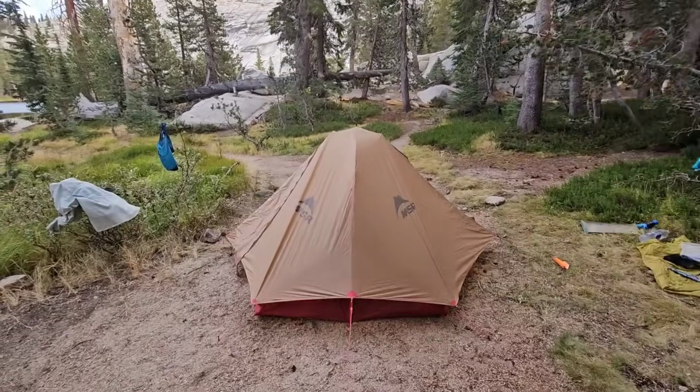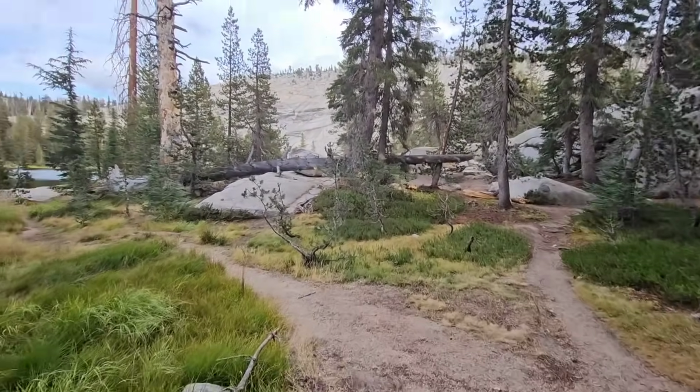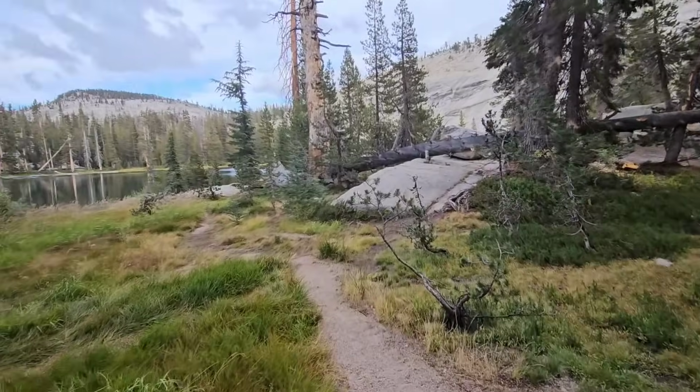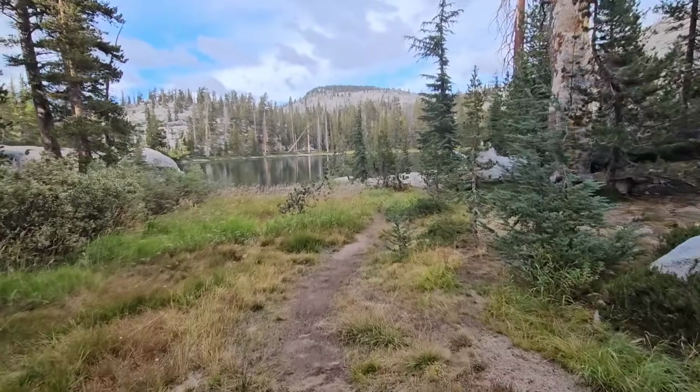This is our campsite for the night. We're over here on Sunrise Lake. Gosh, I tell you, that was just a tough 3.5 miles. It was just straight up. But this is nice.